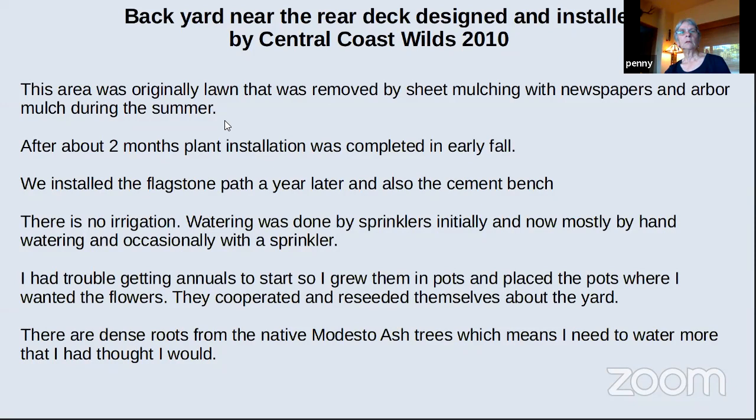And then Central Coast Wilds came in about 2 or 3 months later in the fall and planted. We decided we didn't want them to do a pathway, but then we discovered after a while that we really needed a pathway. So we got some flagstone and did that ourselves. There's no irrigation here. I just do it by hose-end sprinklers and by hand. And I had trouble getting annuals to start to grow where I wanted them. So I put them in pots and put the pots where I wanted them to grow. And that seems to have worked. So I've gotten some Chinese houses and some clarkias to grow.